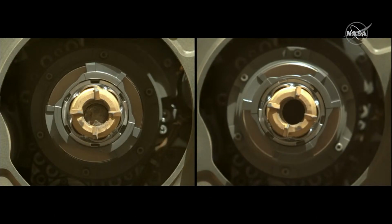So when these images came down and we took a look at the one on the right, we knew one of two things had to have happened. Either our core sample was ejected out of the bit during that percussion activity, which we thought was highly unlikely, or our core sample slid down into the tube and we just couldn't see it due to the lighting conditions.